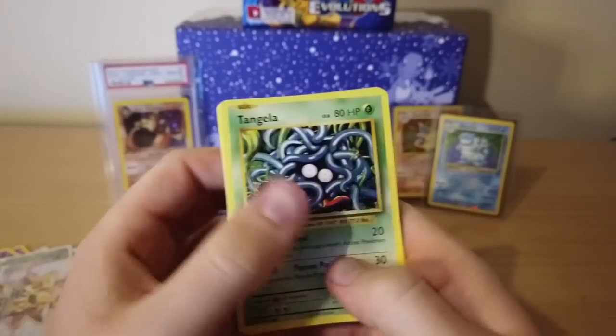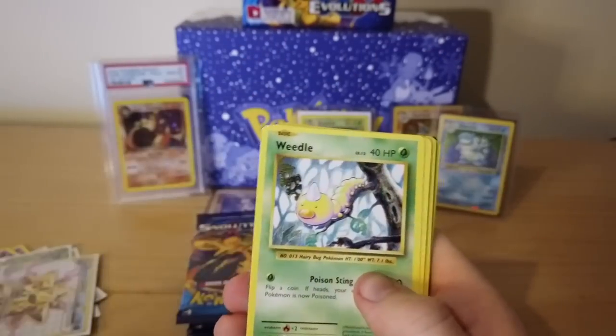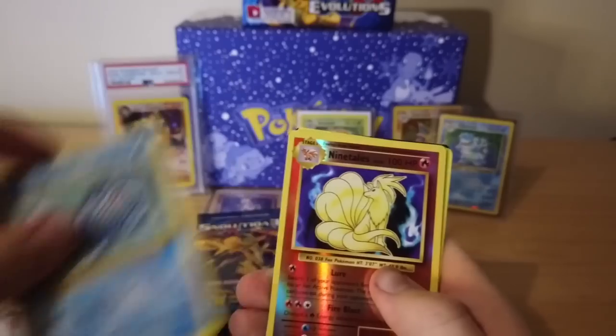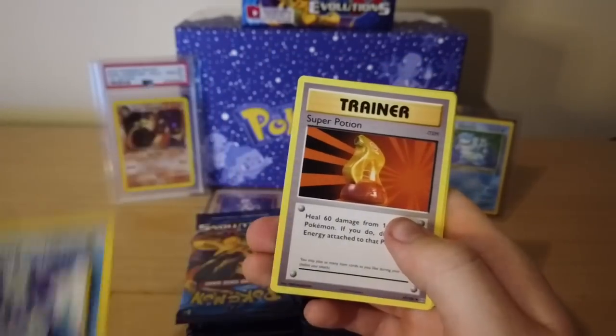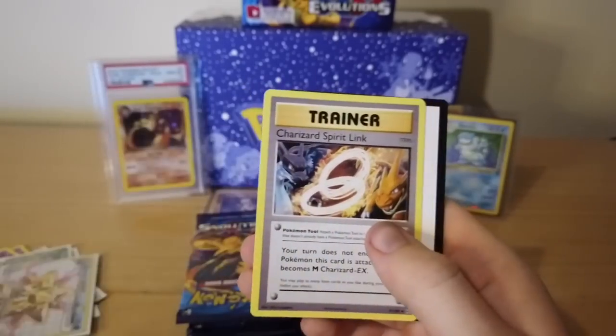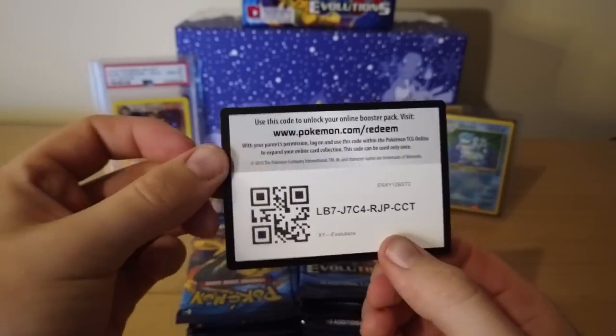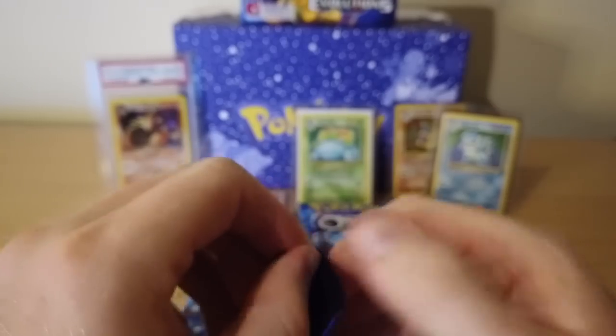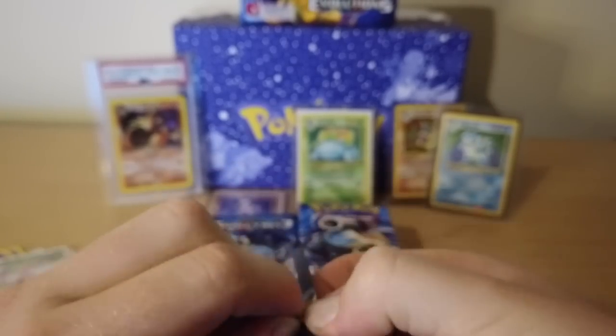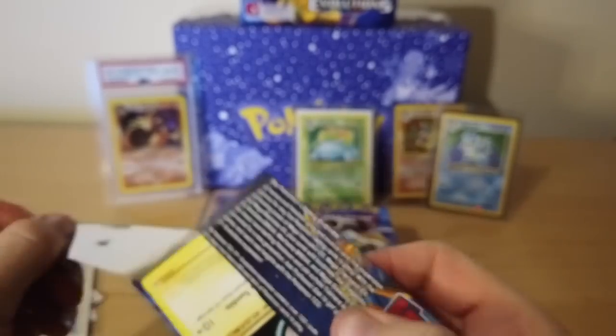Alright. Tangela, Rattata, Weedle, Voltorb, Poliwag, Reverse Holo Ninetales, and then the rare is a Dewgong. So nothing too crazy there. Charizard Spirit Link. It's a sign we're going to get the Zard. Next pack.